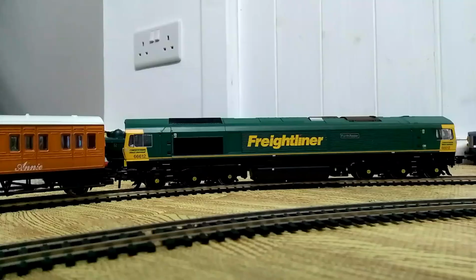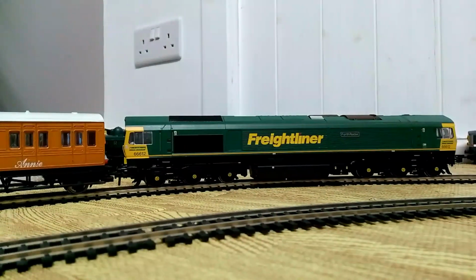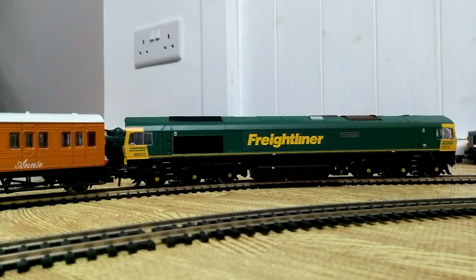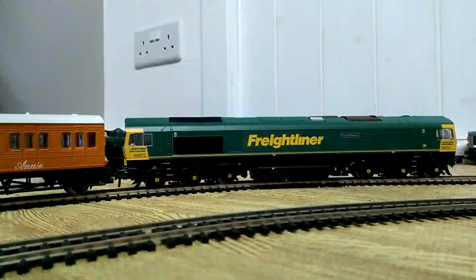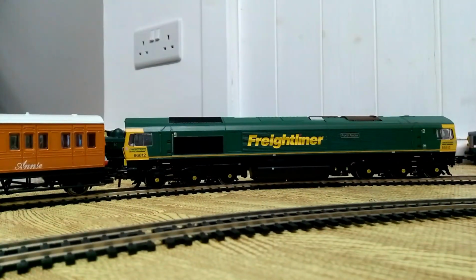Let's find out. Okay, so here's the class 66, ready to pull 28 coaches. Here's the last coach, by the way. I might put it on. If it can do this, I will put that last coach on and see if it can actually still do 29 coaches. But let's do 28 first. But anyway, here we go.